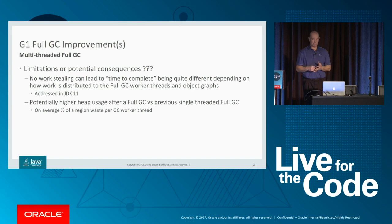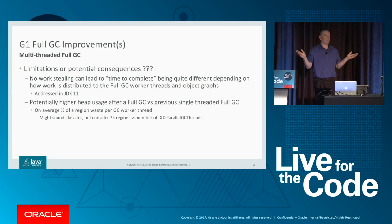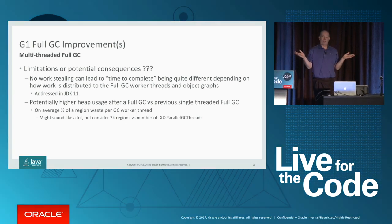You have potentially a higher Java heap usage after the full GC versus that single-threaded implementation. And on average, it could be as much as half of a region wasted per GC worker thread. Now, that might sound like a lot at first, but consider that in G1, you'll have over 2,000 regions versus that number of parallel GC threads. Think about something like a 16-core hyper-threaded CPU. Think of that as a system. You've got 32 hardware threads there to deal with. Even in that case, you've got 32 GC worker threads versus 2,000 regions. Is that something really to be worried about? That's not a lot of space that you'll be talking about in terms of waste.